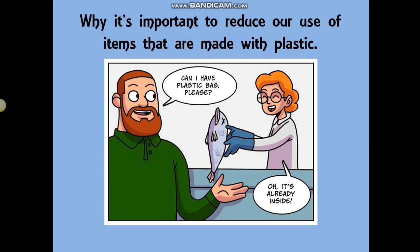Why is it important to reduce our use of items that are made with plastic? Plastic is rather tenacious in the environment. It's packed with toxins. You can't really recycle it and it causes harm to wildlife. This is particularly the case with birds, mammals, and sea life.